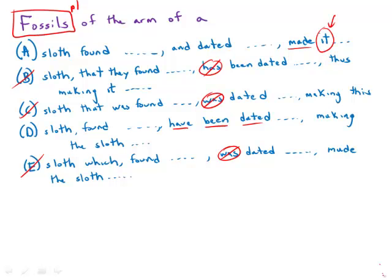Any pronoun's antecedent must be what I'd call a freestanding noun. It can't be a noun that is part of a prepositional phrase. Well, in this particular sentence, the only noun that is not part of a prepositional phrase is fossils, which is plural. And then arm and sloth are both objects of prepositional phrases. And so really it means the word "it" has no clear antecedent. And so this is problematic in terms of the GMAT.